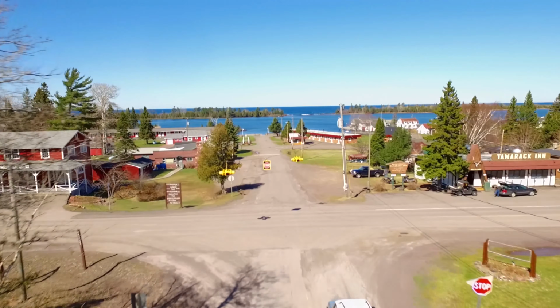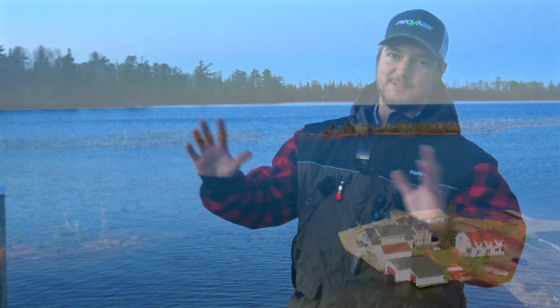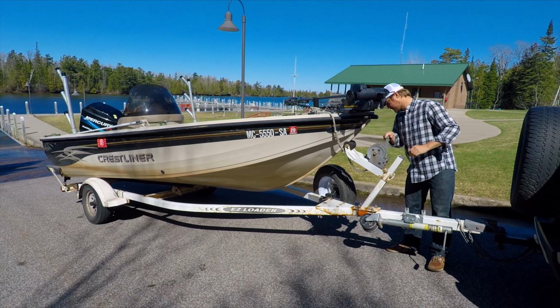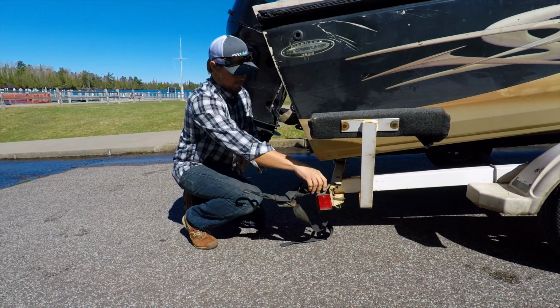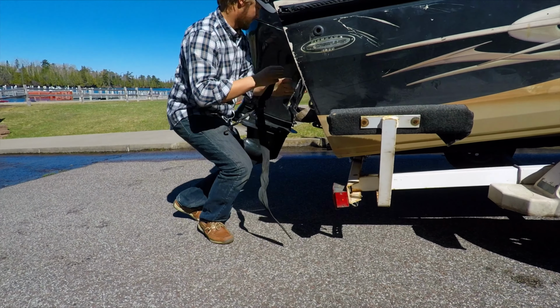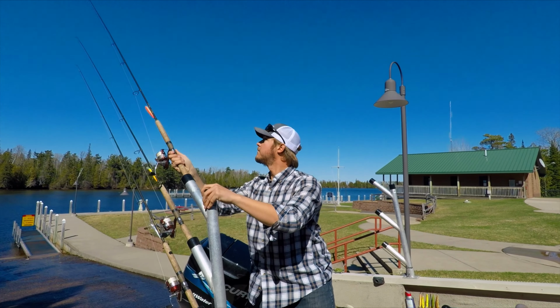Today the sun poked out, high pressure moved in, crystal clear skies, not a cloud in sight, despite about 20-mile-an-hour winds coming down out of the north. So it was cold. We had some cold water coming off of Lake Superior, and because of that we decided, let's stick inland, let's fish one of the harbors.